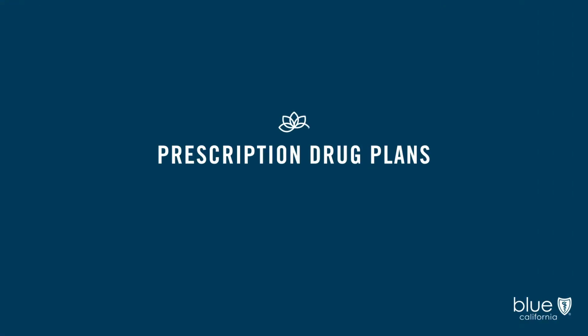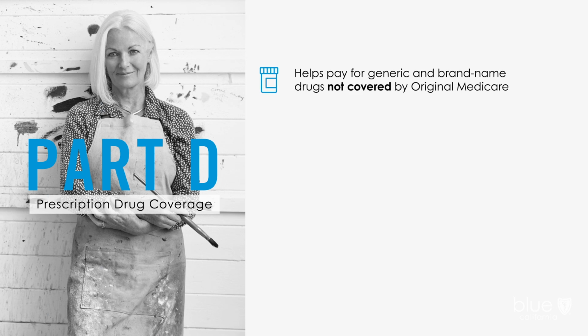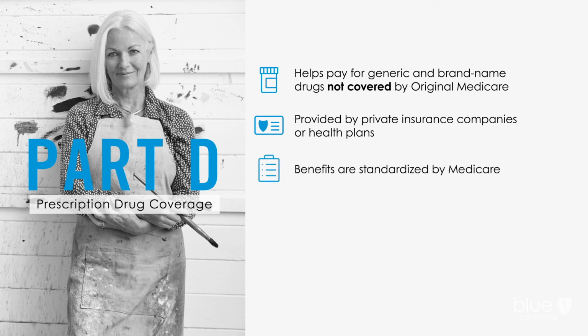Prescription drug plans. Medicare Part D helps pay for generic and brand name drugs not covered by Original Medicare. These plans are provided by private insurance companies or health plans like Blue Shield of California. While the benefits they offer are standardized by Medicare, there are differences. Plans have different premiums and copays, and they cover different drugs.